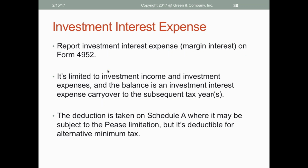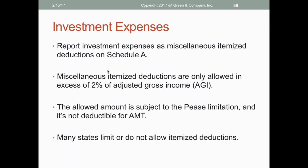So first, interest, margin interest. You're going to report that on Form 4952. That's where it's limited to investment income and investment expenses, and the balance is an investment interest expense carryover to subsequent years. That's good. It's not lost. The deduction is taken on Schedule A, where it may be subject to the PEASE limitation, and it's deductible for AMT, that alternative tax.